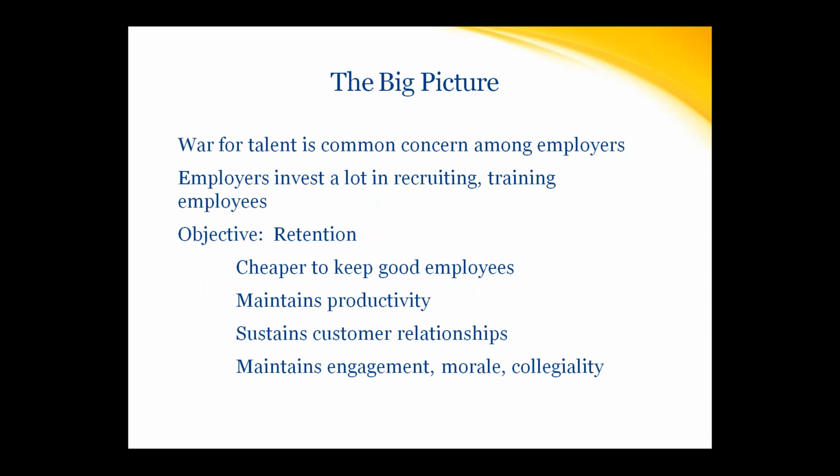So let's change now and look at the best practices for managing pregnant employees and for avoiding lawsuits. Companies spend a lot of time, a lot of effort and money recruiting and training employees, and so it makes sense to invest in retaining them. And when you're talking about whether you should accommodate pregnant women beyond what's required by the law, it's important to get this big picture, look at this investment that's been made, and make decisions going forward that are consistent with the idea of retaining employees.